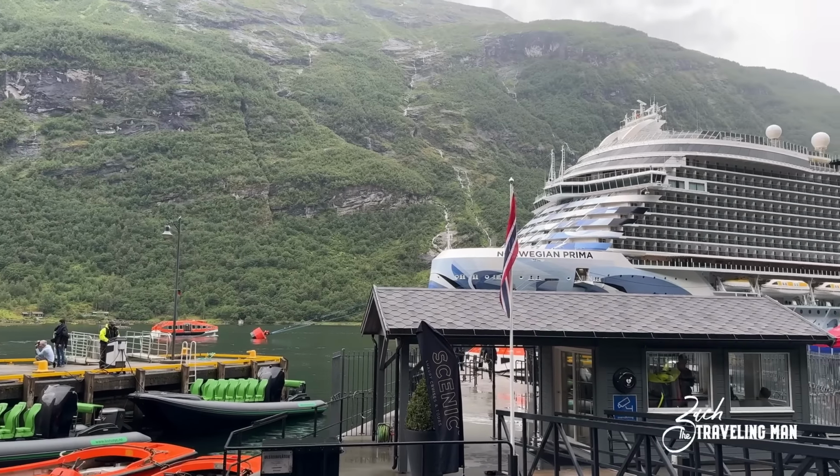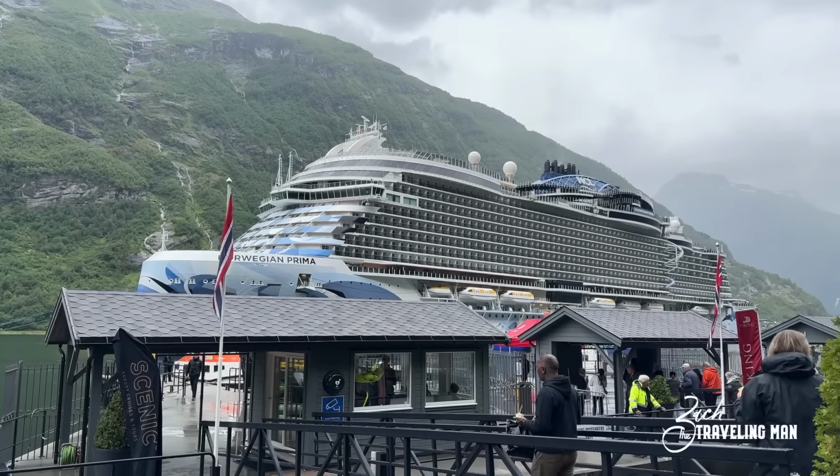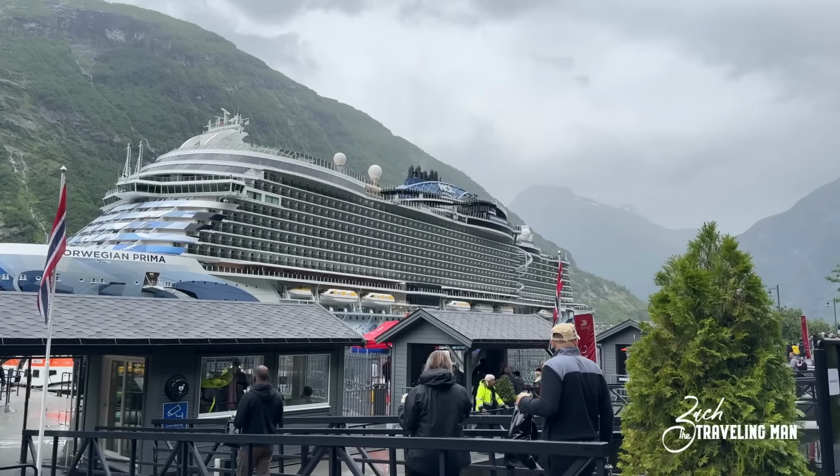And if we compare the Celebrity Beyond and the Norwegian Prima, they came out around the same time, I think. They were new ships, flagships for their respective brands at the same time. They're actually around the same size. I think the Prima is a little bit bigger than the Beyond. However, the Prima holds about 150 fewer people at max occupancy than the Beyond does. So that just shows you how Norwegian kept the guest experience in mind when they designed this ship.